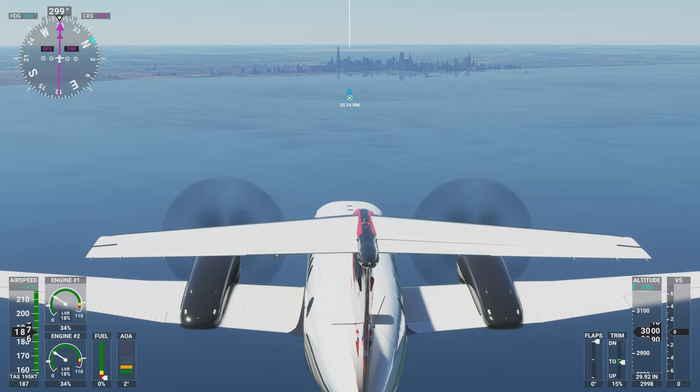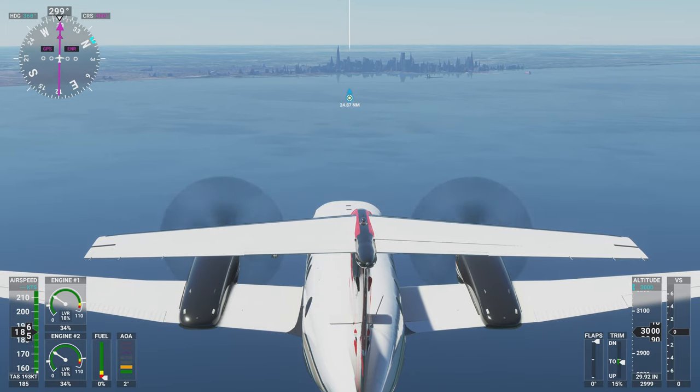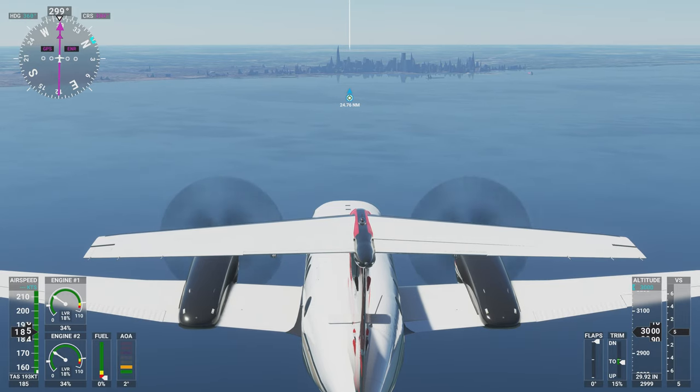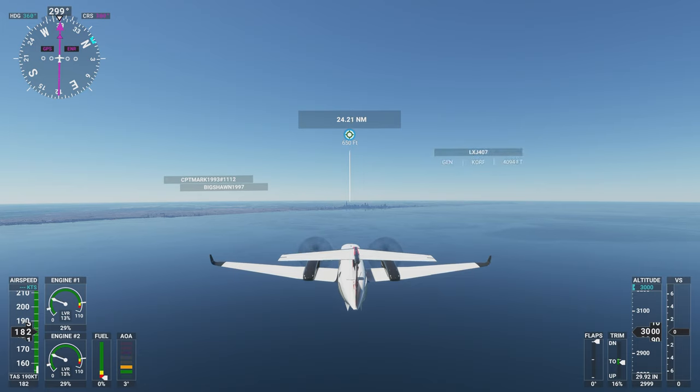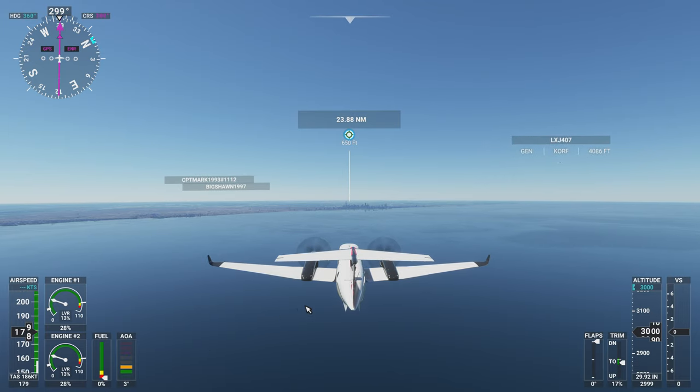Interesting seeing the city in the background. Looks like we'll be flying right over it. Okay, a little bit more pull back on the throttle. Let's go down to about, I guess, 13%. There goes a plane.